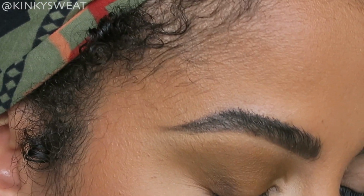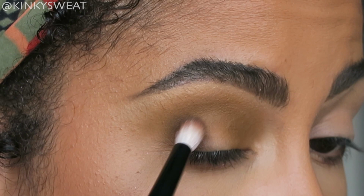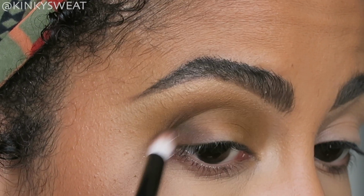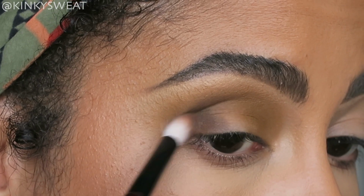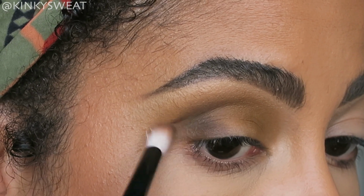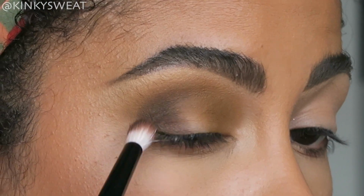Generally, I like to pat down Natasha mattes because I find that they blend themselves and I don't want to over manipulate the shadow. And then I use circular motions to pull it through the crease, and I use the tip of the brush to now pull it out a little bit so we can get that V point. And I'm still patting down here to get the color on first.